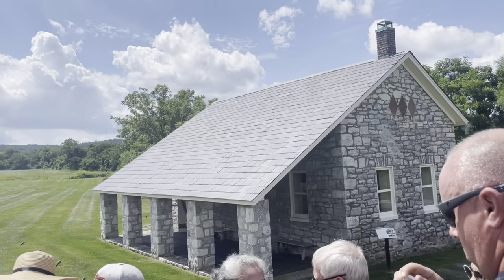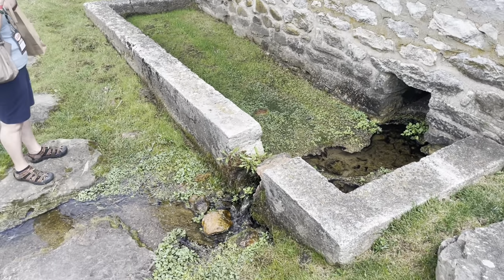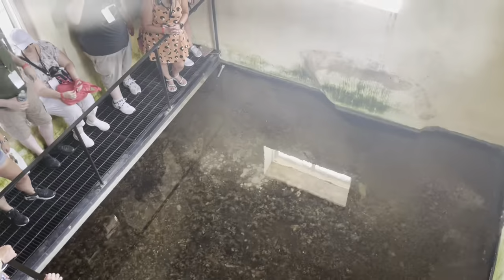We went out to the center of the farm where they had a spring that they use for all the distillate. It's where they go and grab water to dilute the whiskey, and you can see it coming out of the ground. It was a pretty cool experience.